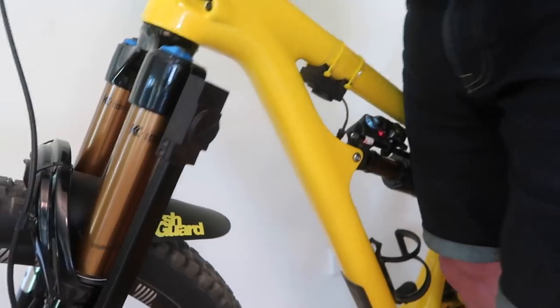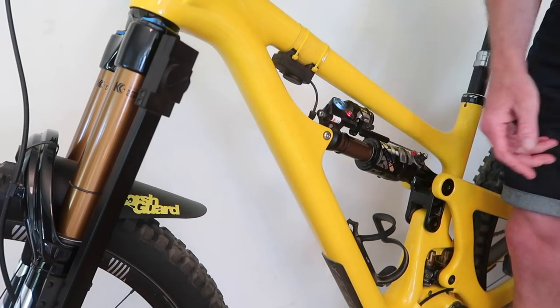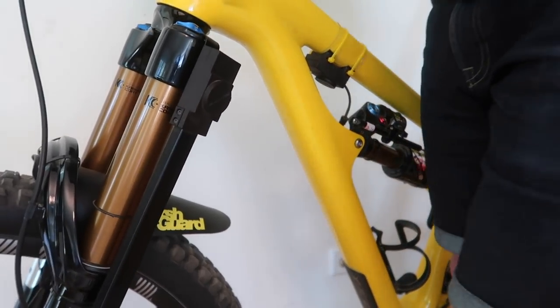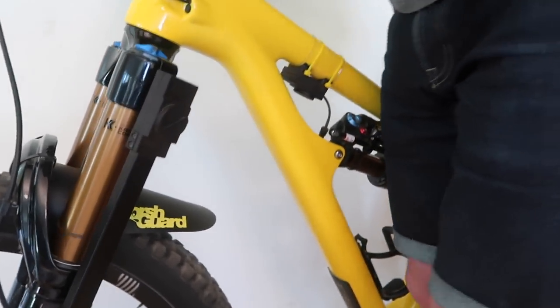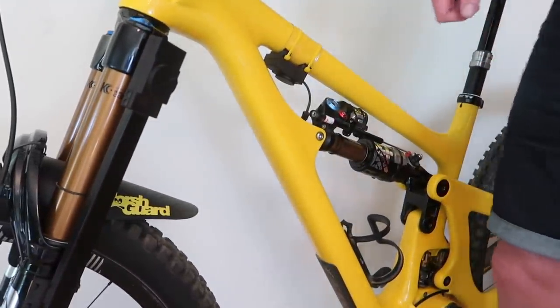Potentially there's maybe a touch more friction in the system, but it's not that stick slip friction that you get from sticky bushings or sticky seals. It'd just be a little bit of roller bearing friction. I don't think it's anything that changes the performance of the fork at all.